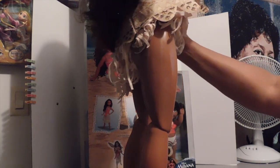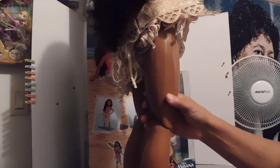Then she even has a belly button. And while I've got her skirt up, let me show you her legs. And the same thing about the arms. Her legs are very detailed and sculpted, and I like that. I have another doll that's like that. Their legs and limbs are very sculpted like real limbs, and I like that a lot.